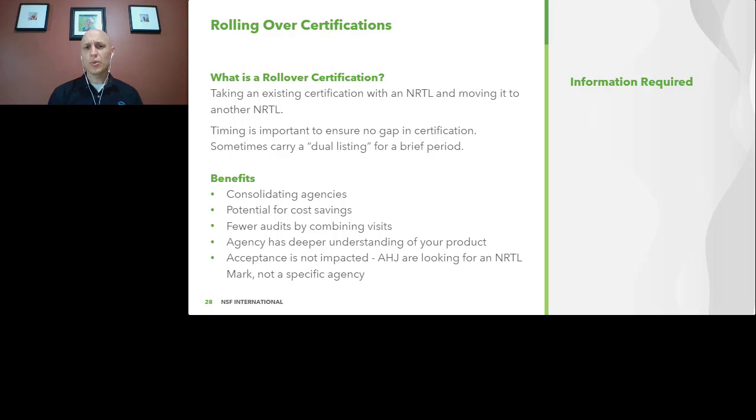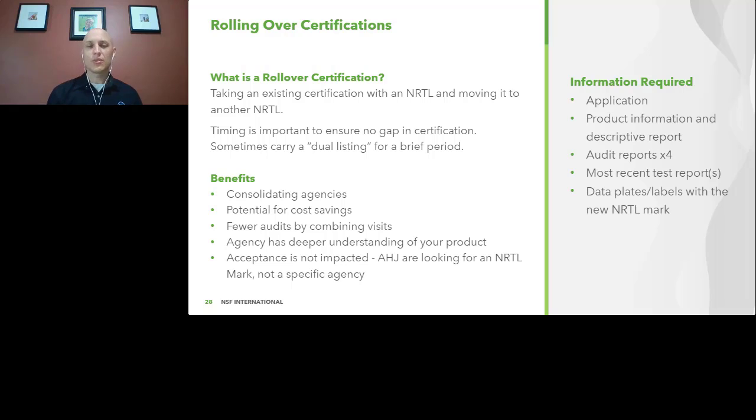So how do you do this rollover? It's generally gathering information, and then hopefully that's it. It's an application saying, I want to do this. Here's the information on where I'm making my product, which is potentially the same location as somewhere else. Here's my product information. Here's my descriptive report. We have many names for these types of information. Each agency will have a different name for it, so I've kind of left it as a general name.